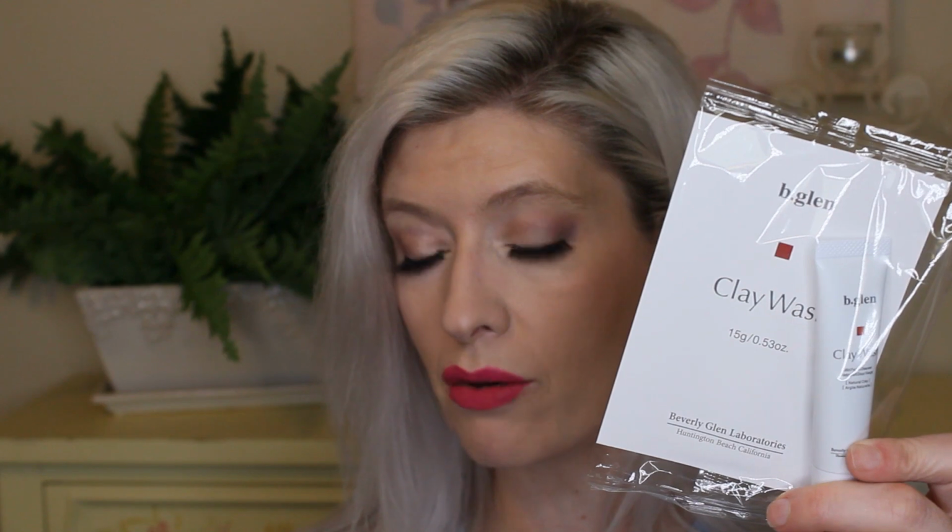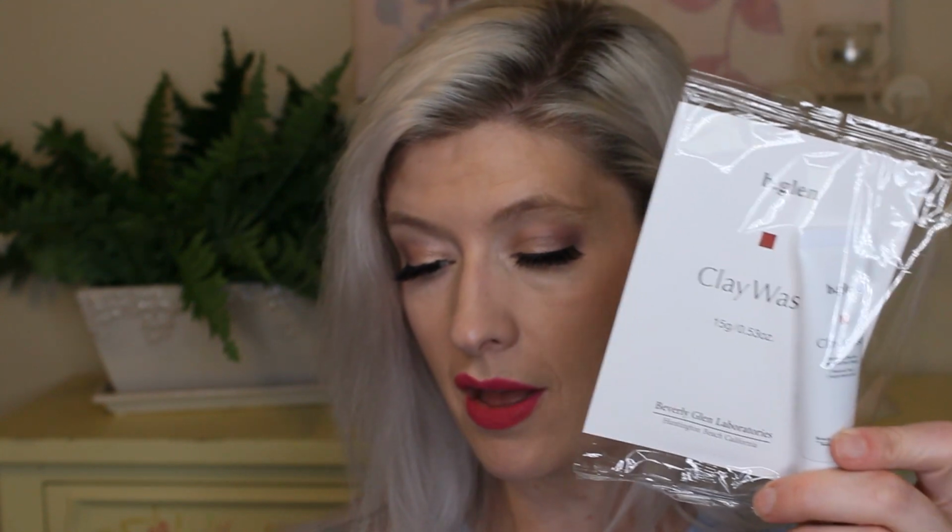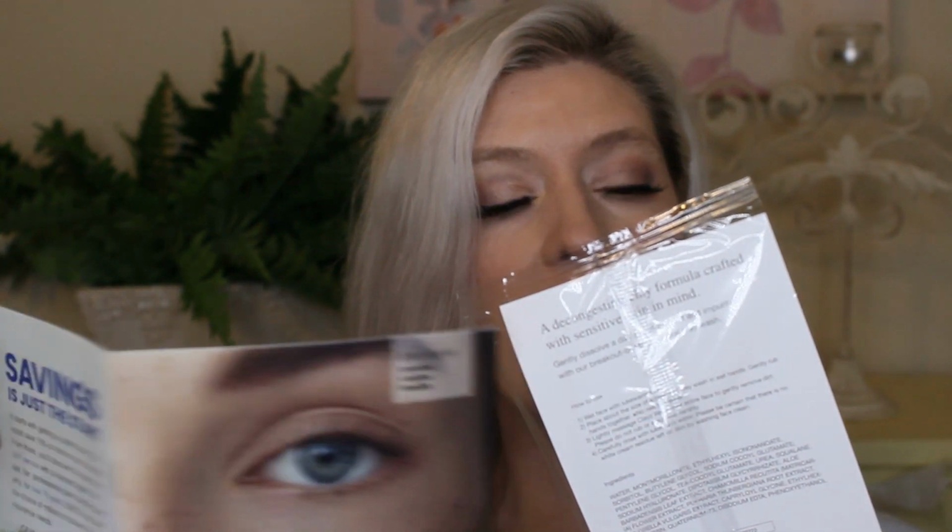Not full-size product. So this is the B. Glen Clay Wash Mild Facial Cleanser. It has hydrating hyaluronic acid, squalane, chamomile extract, and is supposed to help leave your skin feeling softer and clean. Full size value, $44. It does have quite a bit of information in here about how it is a decongesting clay formula to help sensitive skin.